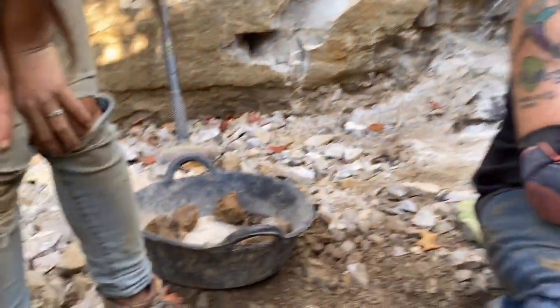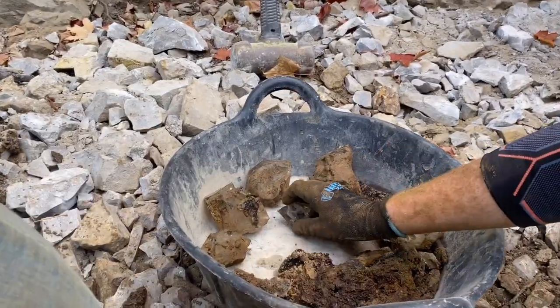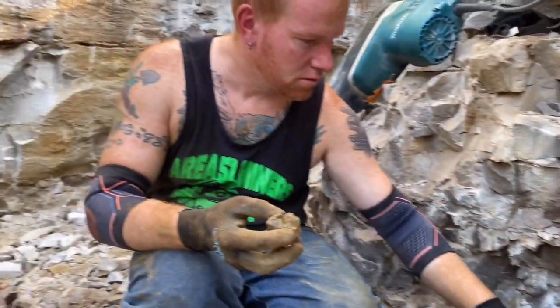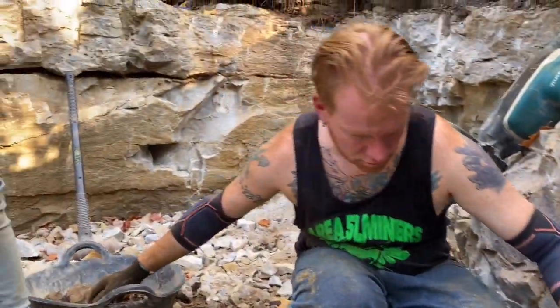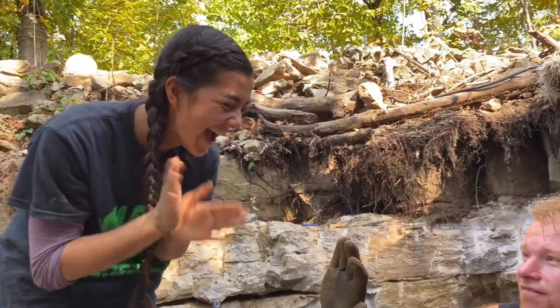Oh my god, this is insane. Look at this. That's not even all of it. No, I mean, this is an amazing pocket for sure. Man, loaded with crystal. I don't even know how they all fit in there. But it keeps going at least another two and a half feet or two. All right, Kendall. Zach, you're up.